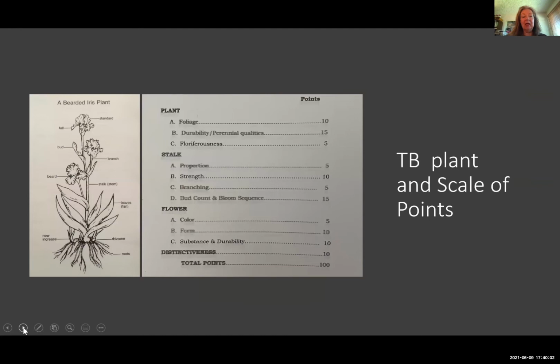Here are our 2 graphics, one of just the bearded plant and its parts, which I'll go through quickly. Some of this will be repeated, but some of it's also on the test. The top petals on the flower are the standards. The bottom petals are the falls. The bud is an unopened flower. This is also known as a spur because it's a little appendage to the stalk that just holds one bud.